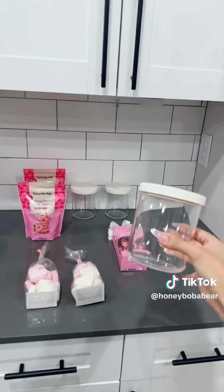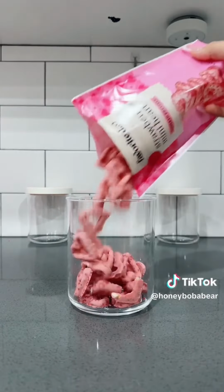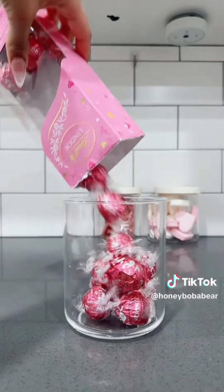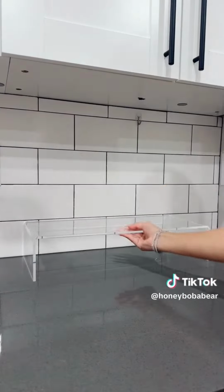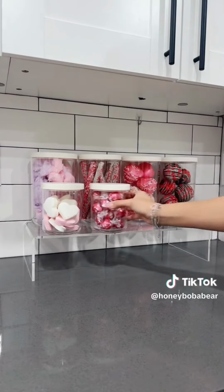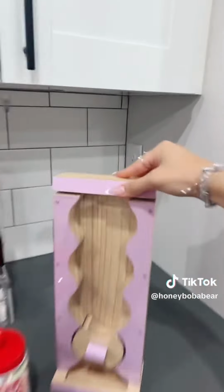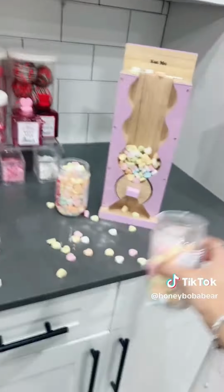Now I'm gonna fill the smaller ones. First one's gonna have mini pretzel hearts, heart-shaped marshmallows, and truffles. Now I'm gonna set everything up. Typo sent this to me. Look how cute this is. I'm gonna fill it with these conversation hearts.